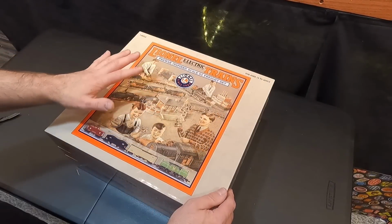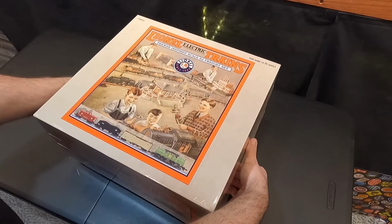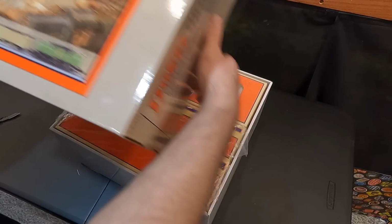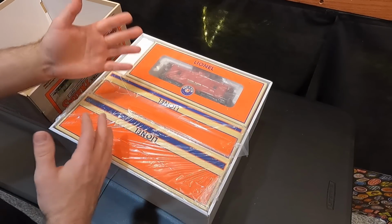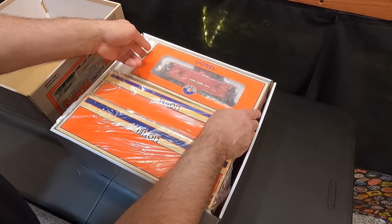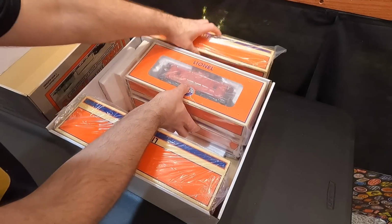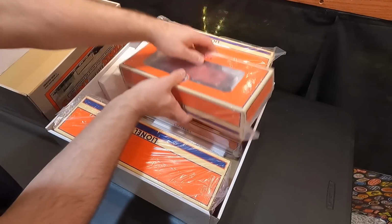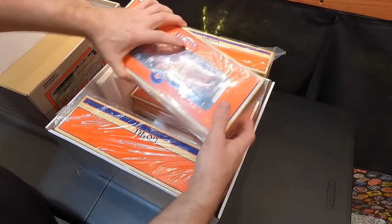I mean, this to me is kind of the magic that makes this hobby so much fun. And I love it because it's a best of both worlds approach. It's a mix of modern and old. Can't go wrong. All right, so there's the caboose. There's one of the cars, and then there's another car under the caboose. I guess we'll open up the cars first. We'll save the best for last.